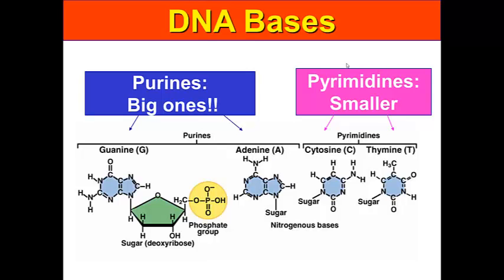DNA bases come in two flavors. One are the big ones. They call these the purines. You can remember this by remembering that the bigger the molecule in DNA, the smaller the word. So purine is a short word for a double-ringed molecule. Pyrimidines are the smaller ones. They're the single-ringed molecule. So cytosine and thymine are pyrimidines, so they're small. Purines are guanine and adenine.